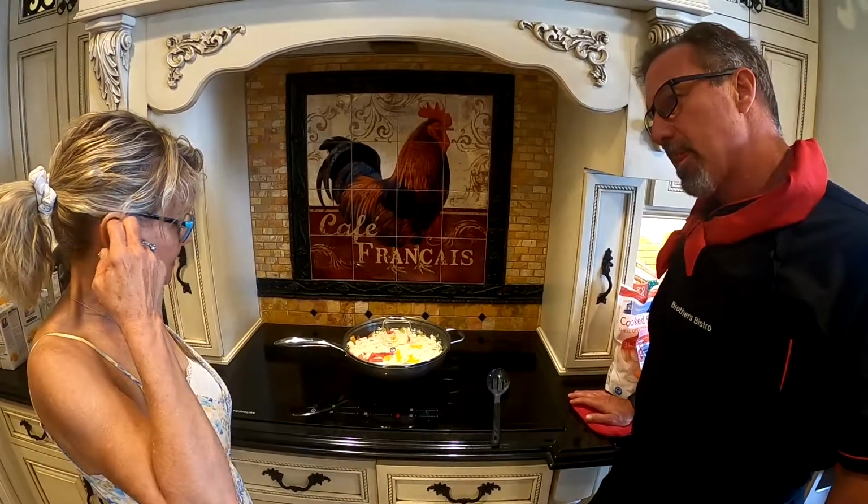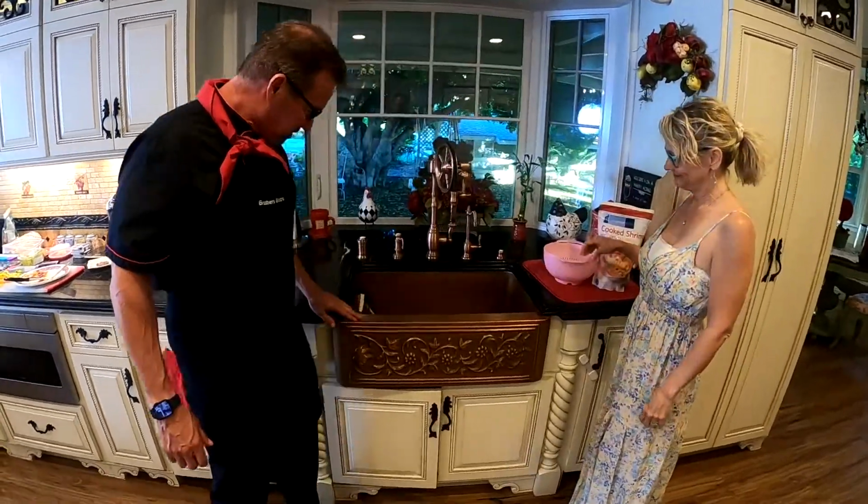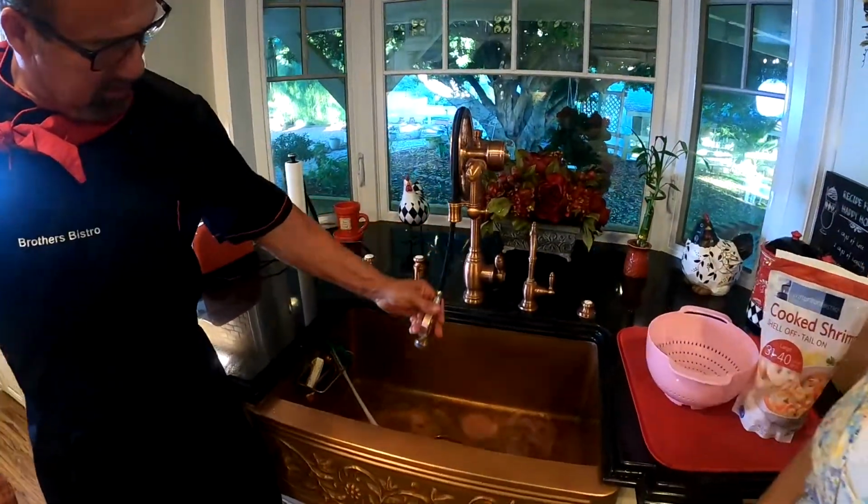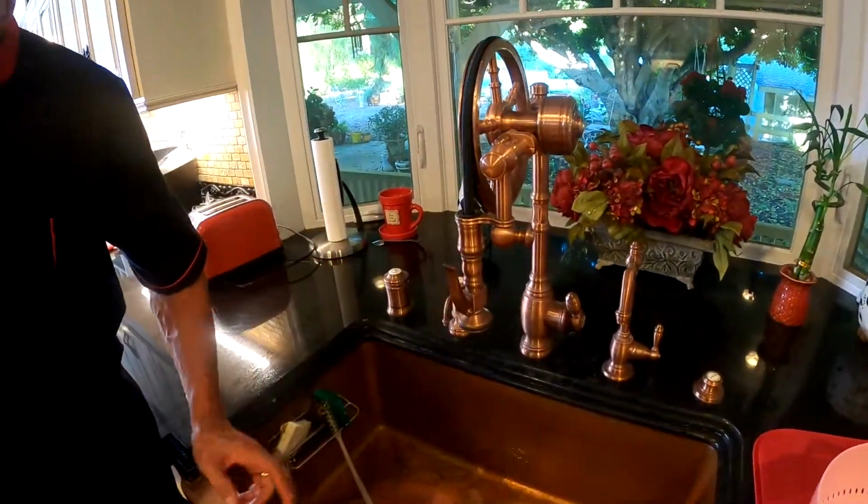Check out this sink. Check it out, baby. It looks like a fireman's handle or something. You must have paid extra for that.